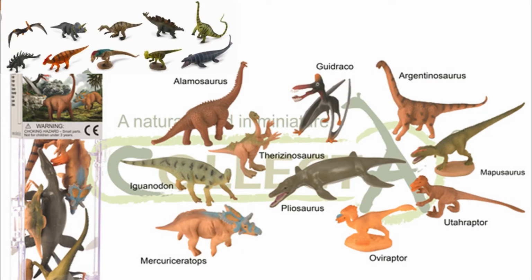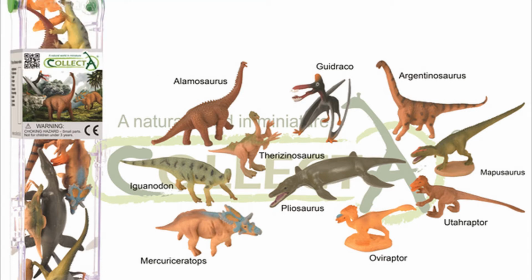But from what I remember, the first 2 were interesting because of the species which were in them. I mean, yes, there are some interesting species in this, like the Pliosaurus and Argentinosaurus. But that's pretty much it. I would be interested in the Therizinosaurus if I actually liked CollectA's Therizinosaurus, because this doesn't only suffer from just being small versions of dinosaurs, they're just small versions of certain models which aren't that good to begin with.